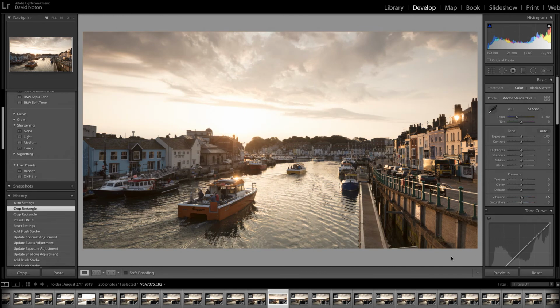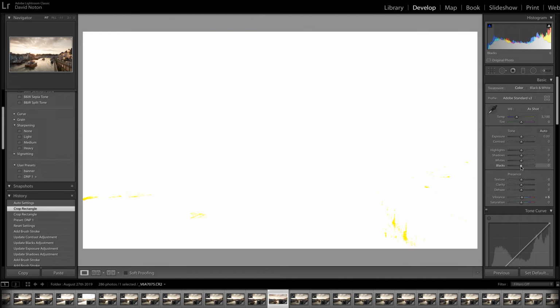So first thing to do is look at the blacks and the whites as always, and we have a high contrast situation, clipping of shadows and highlights. Clipping is shown here with the blacks, this blue area here. And if I just want to see where I'm clipping better, I can hold down the Alt key and just start moving the black slider to the left.